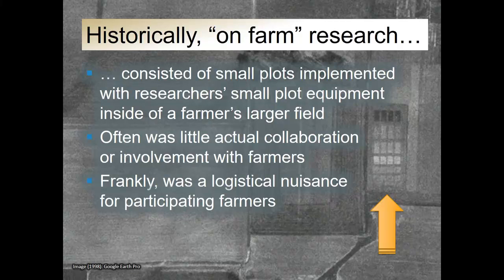And so you can see the small plots in this old photo from 1998. These aren't my plots, but they certainly represent the kind of thing that we would do. And this is good.